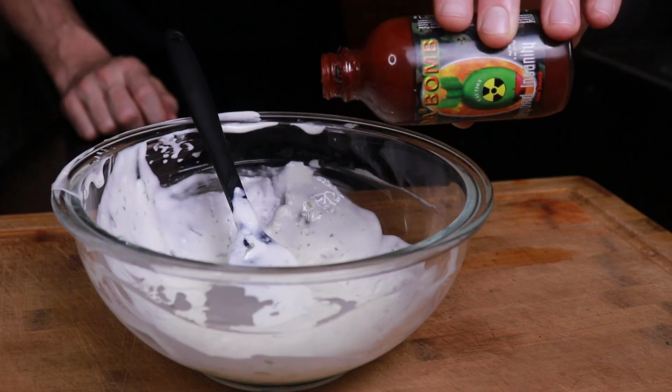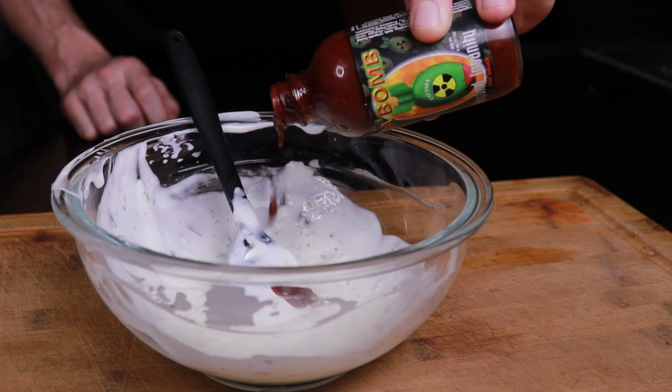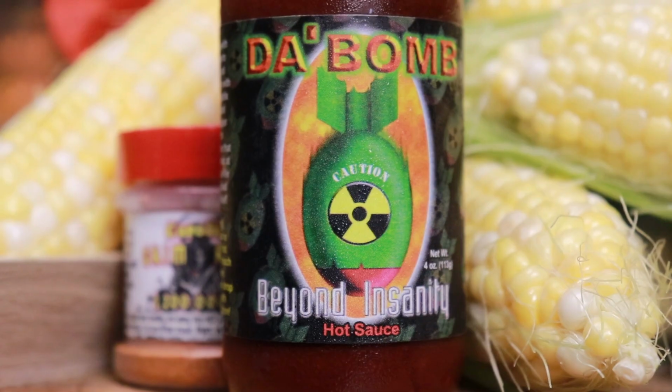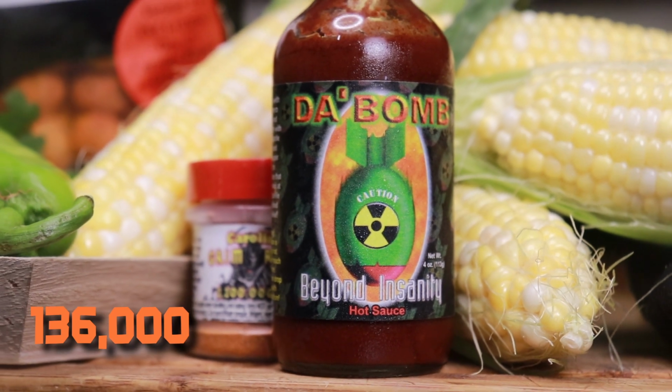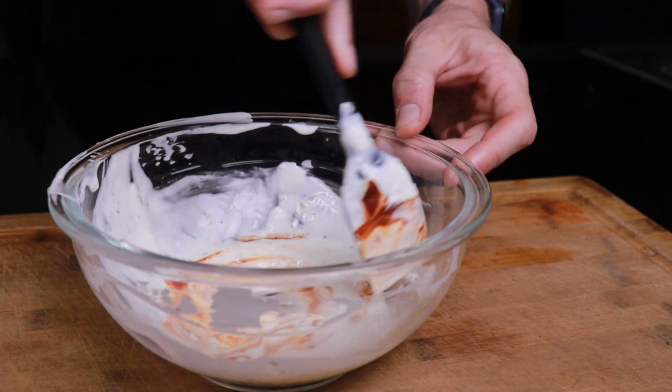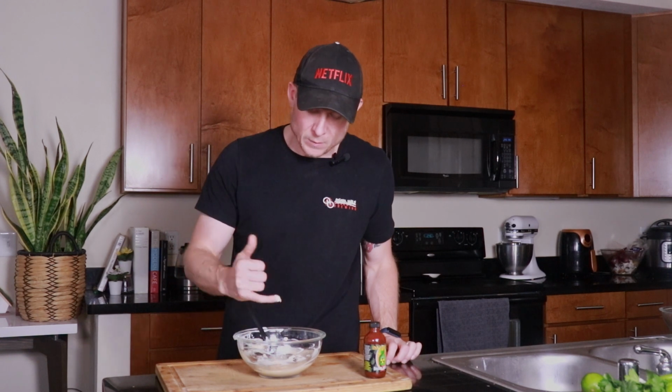You may be asking yourself, what am I gonna add to this to make it so terrible? Well, we're gonna add just a wee bit of Da Bomb Beyond Insanity hot sauce. This stuff lives up to the hype and it is insanely hot. The Da Bomb hot sauce clocks in at 136,000 Scoville units, which is 45 times hotter than a jalapeno, so I think a little bit is gonna go a long way. The thing about cooking is you gotta taste everything every step of the way, so make sure we got enough in there.